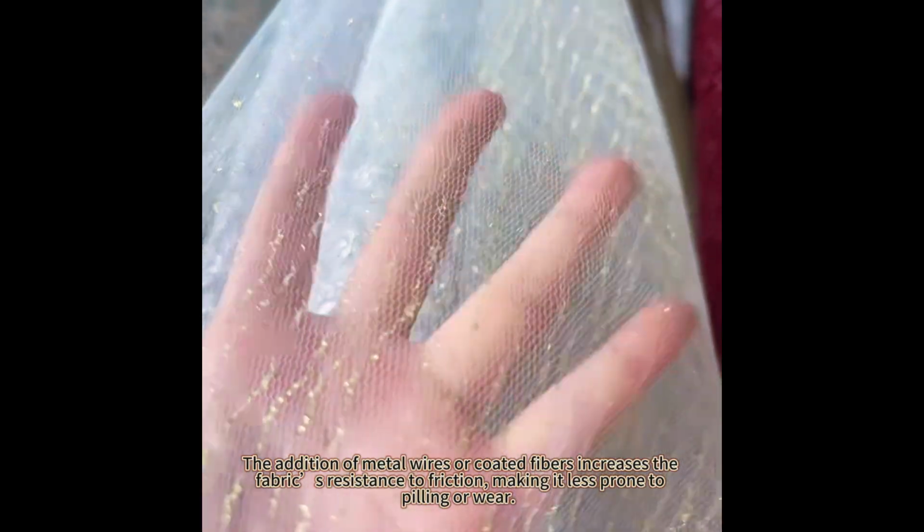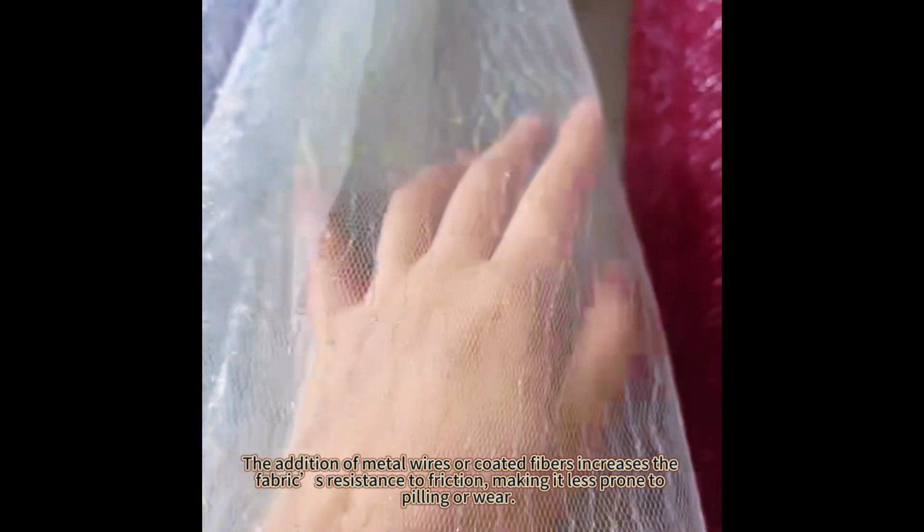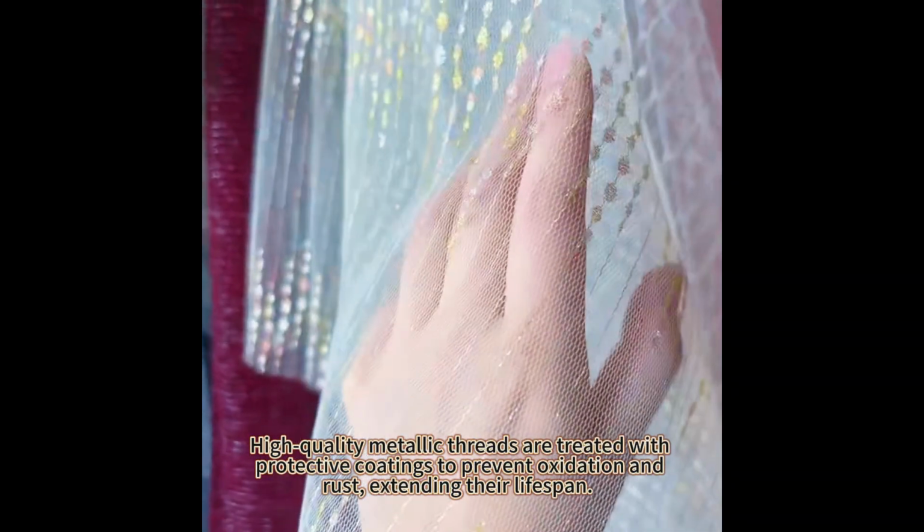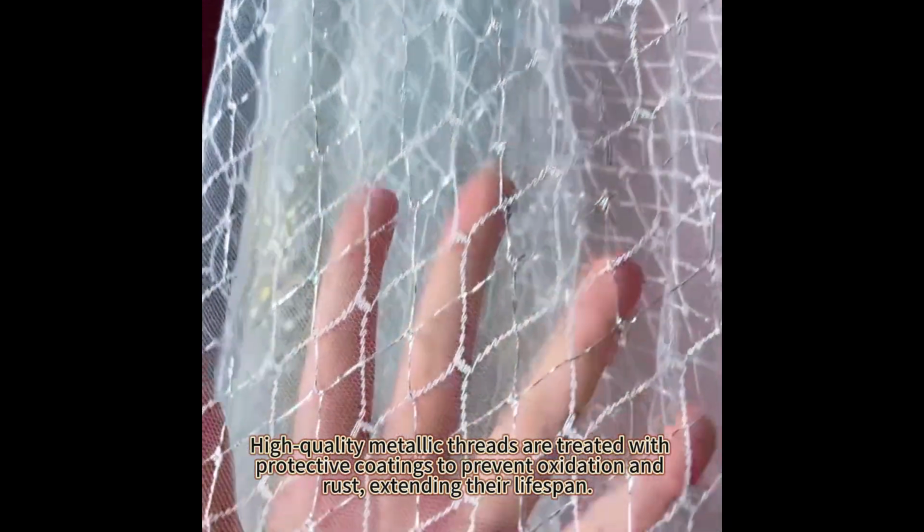The addition of metal wires or coated fibers increases the fabric's resistance to friction, making it less prone to peeling or wear. High-quality metallic threads are treated with protective coatings to prevent oxidation and rust, extending their lifespan.